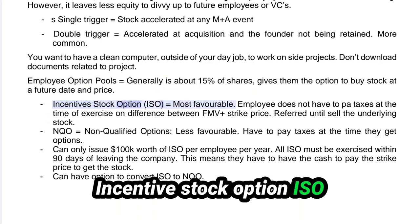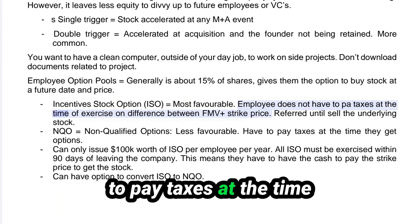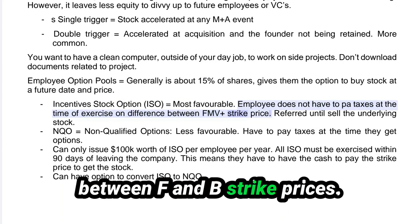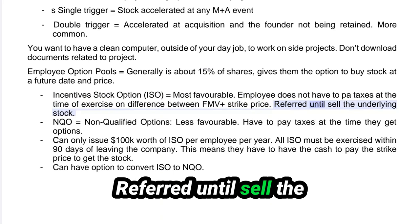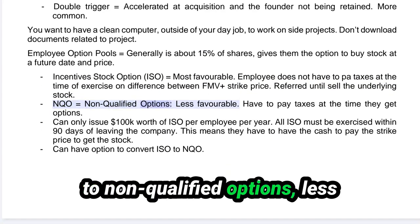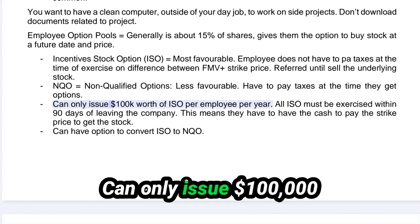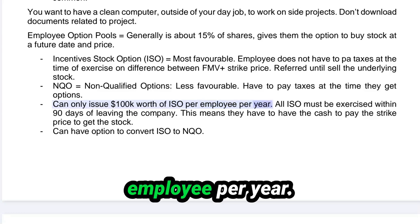Incentive stock option, ISO, equals most favorable. Employee does not have to pay taxes at the time of exercise on the difference between FMV and strike price. Deferred until they sell the underlying stock. NQO equals non-qualified options, less favorable. Have to pay taxes at the time they exercise the options. Can only issue $100,000 worth of ISOs per employee per year.